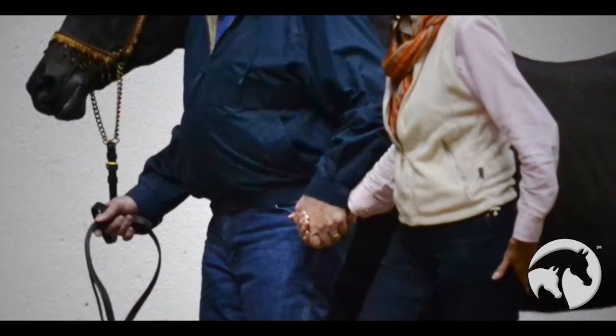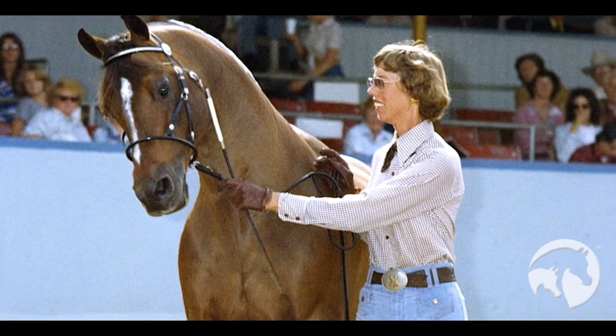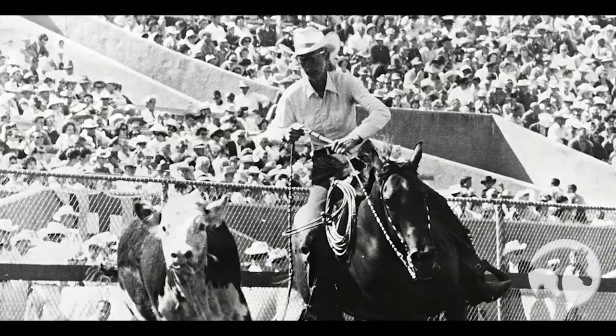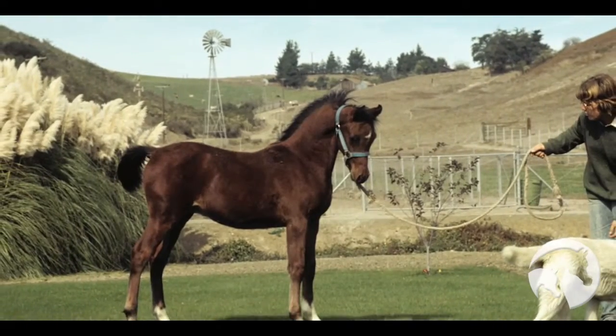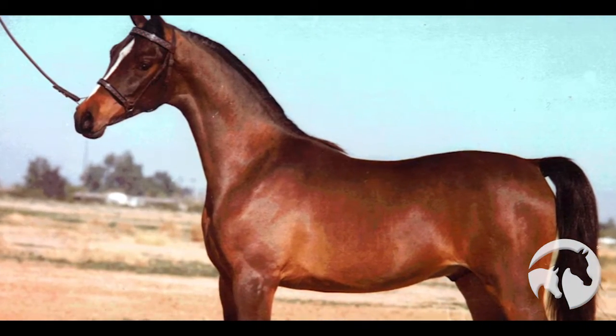So she only bred forward with what she believed in, and she believed very strongly in the mares, and she believed very strongly in a mare tail line. So she would look at pedigrees and look at what the mares had been, and if the mares were successful and great horses, then that was the criteria or maybe the benchmark that Sheila would accept them.